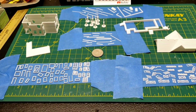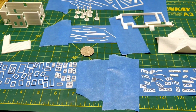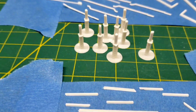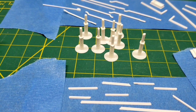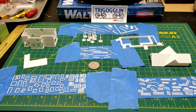All those windows, door frames, the doors, window frames, the porch railings, the lattice under the porch, the downspouts and gutters, handrails. Now, I didn't trim the flash work off of the pillars yet. I might leave them to paint with. But other than that, we're ready to paint. Let's get after it.